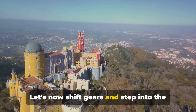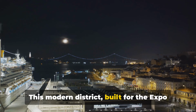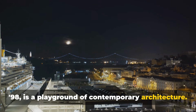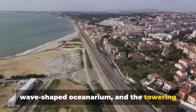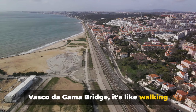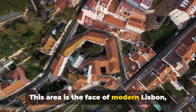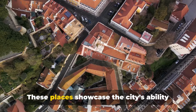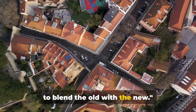Let's now shift gears and step into the future at Parque das Nações. This modern district, built for the Expo in '98, is a playground of contemporary architecture. With its waterfront promenade, wave-shaped oceanarium, and the towering Vasco da Gama Bridge, it's like walking into a postcard from the future. This area is the face of modern Lisbon, brimming with innovation and forward-thinking design. These places showcase the city's ability to blend the old with the new.